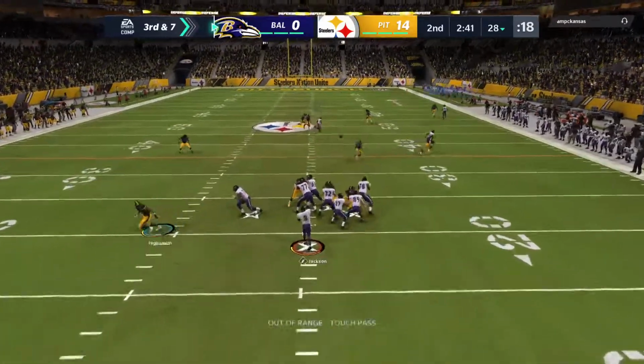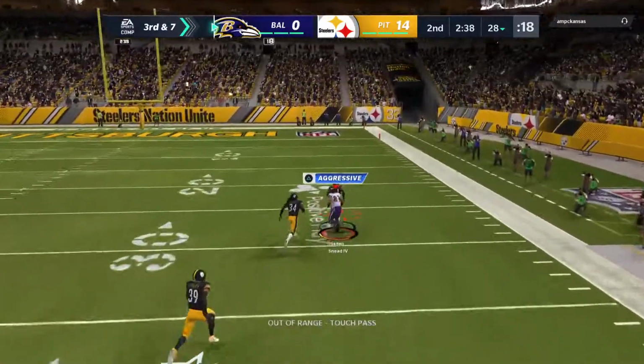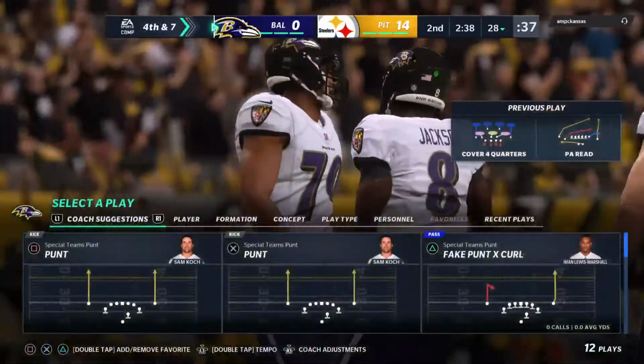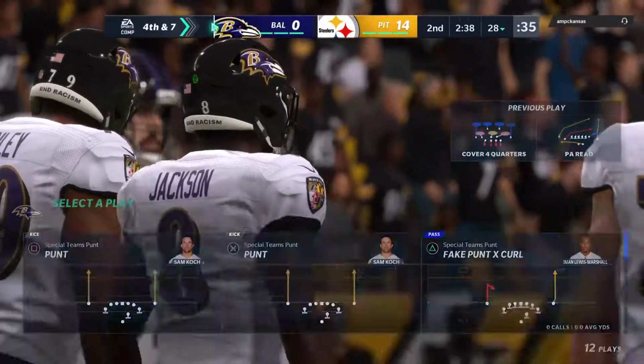Jackson. He uncorks it for Snead. And that will be incomplete. Well, they weren't scared to let it fly, but it falls to the ground and brings up 4th down.